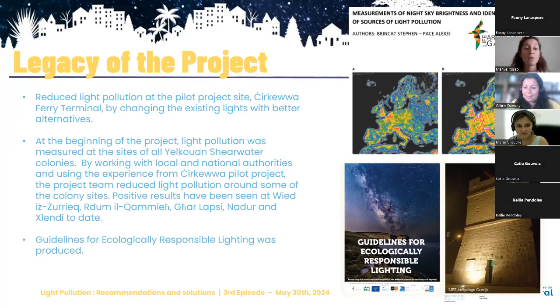This tower is found in an area which is almost completely devoid of any residents or any houses, because it is on a cliffside, and it is a very beautiful touristic attraction and a very beautiful place in general for the Maltese public. But it was, again, very badly lit. And it is in an area which in general would have been perfect for star gazing and for obviously a lot of wildlife that live in the area. So this one was quite a big win for us as well. And we also made changes on some touristic areas which are mentioned there, which is Zurriq, Irdum al-Ammih, Arlapsi, Nadur, and Shlendi. So these were all the areas where, in some way or another, we managed to have some slight changes made to the lighting.